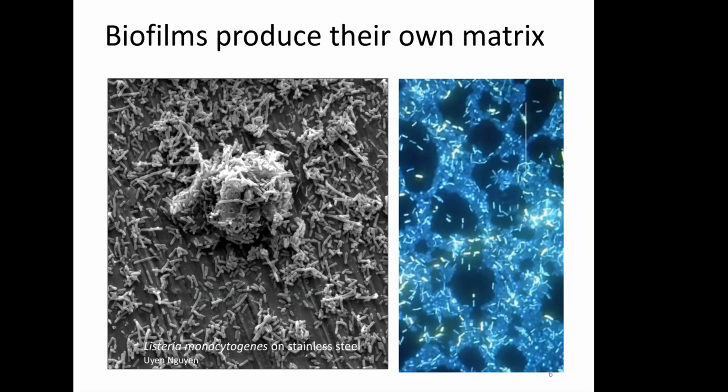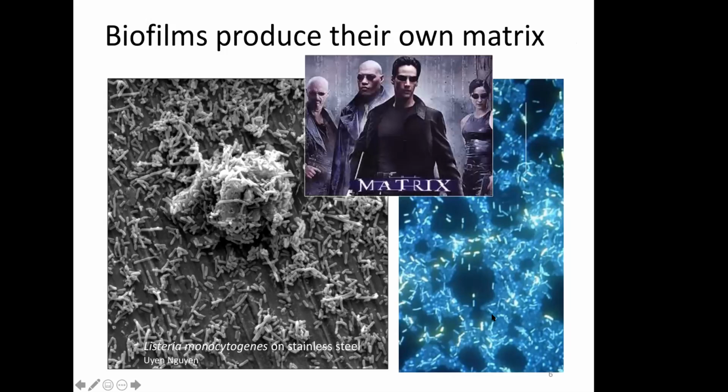So I have a couple of images here. On the left is a scanning electron micrograph of Listeria, which is a foodborne pathogen, on a stainless steel surface. And when you do scanning electron microscopy, you have to dehydrate your sample, so you can't actually see the matrix very well, but it's this kind of gunky stuff that is gluing the cells together. And if you look at a similar biofilm, but under a hydrated condition, where the water isn't removed from it first, you can see these bright fluorescent bacteria embedded in this blue goo, right? So just like the Matrix, the movie, it's an alternate world that the bacteria build for themselves, right? They produce this material and it protects them from threats.